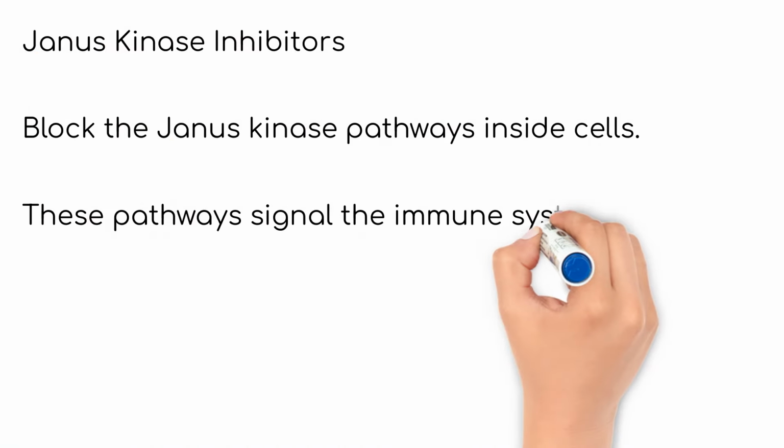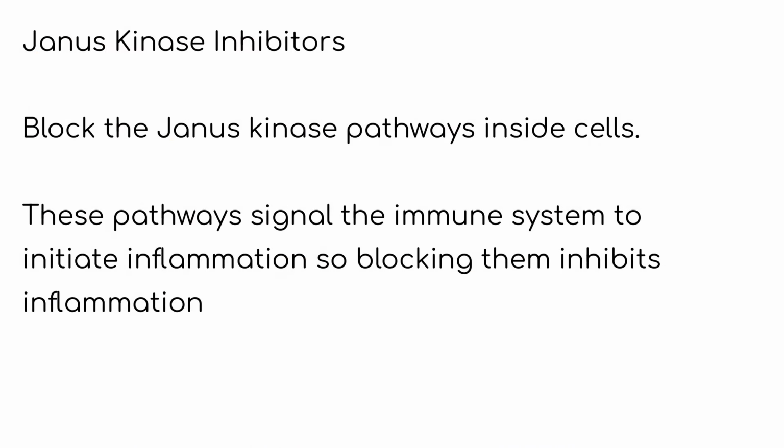Janus kinase inhibitors, the newest medications for RA, work by blocking the Janus kinase pathways inside cells. These pathways signal the immune system to initiate inflammation. By inhibiting these enzymes, JAK inhibitors cut off the communication lines that trigger inflammation.